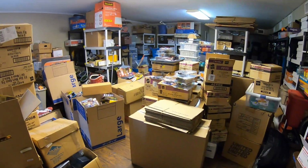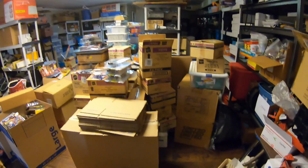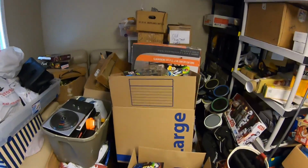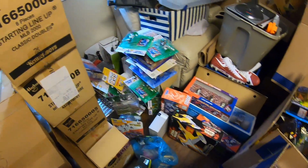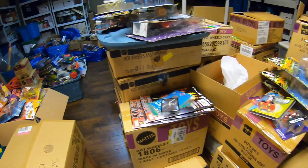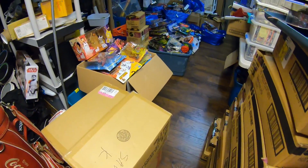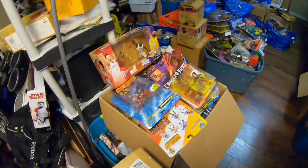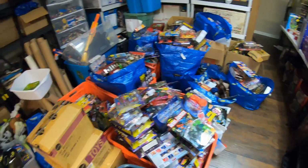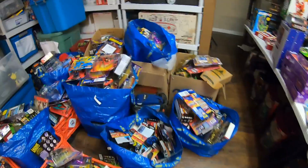All right, guys. Finally got it all unloaded. I am wore out. Just boxes and boxes of toys as far as you can see. So I don't know if I'll be able to go through all of this in one video, honestly. So what I'm going to try to do is organize every character family and genre and put them all together. I think it'll be a lot easier that way. It's just so much. It's just going to take a while to do it.